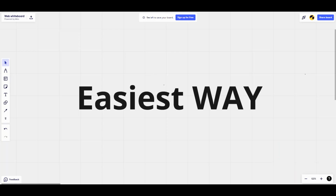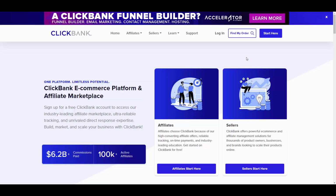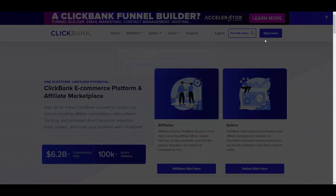So now let me show you everything step by step. First of all, we are going to need something that we can promote. In my case, I love to use a website that is called ClickBank. So you can go and create your account here on clickbank.com.